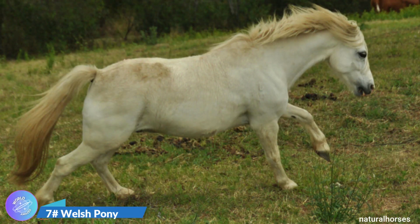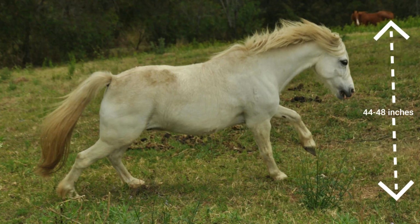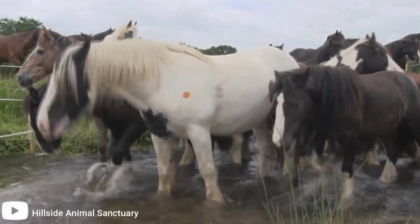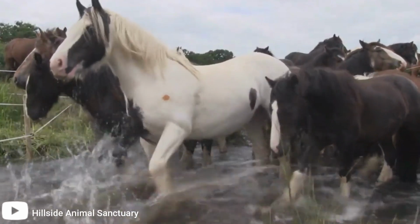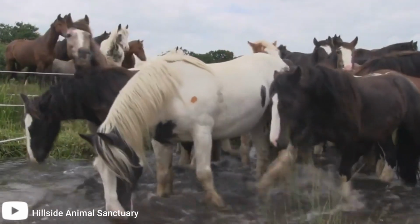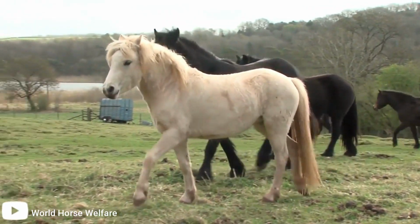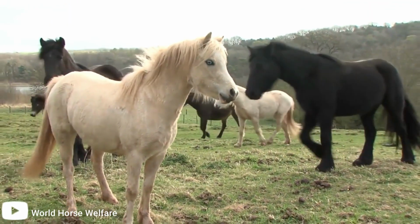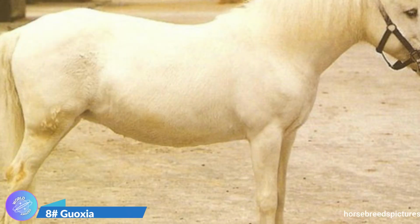7. Welsh pony. Welsh ponies typically measure around 44 up to 48 inches. The history of Welsh ponies is rich and illustrious. Having roots in antiquity, they were first developed in Wales for a range of uses such as coal mining, farm labor, and transportation. With the Welsh section A being the smallest, the breed has been honed and improved over generations through selective breeding.